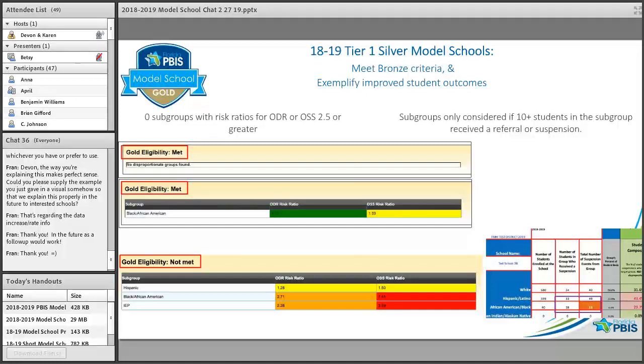Okay. So what I've done here is just show you what your eligibility data page would say. If you've met the criteria, you might have no disproportionate groups found, or your risk ratios are below the threshold of 2.5, or you might have an indicator that you've not met the gold criteria, and that is because your risk ratios are high and the number of kids impacted is more than 10.